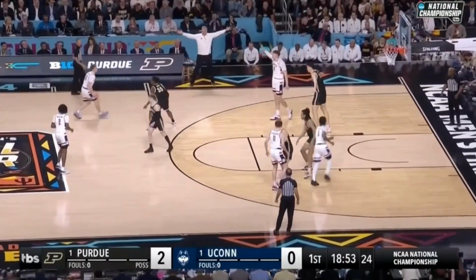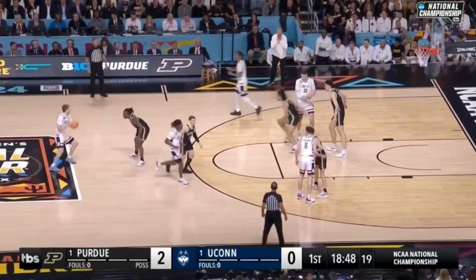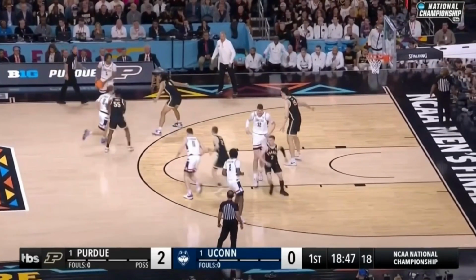UConn finished the NCAA tournament back-to-back seasons with winning every game by double digits. And their offense, like we've discussed in the past this season, has been elite. And it was elite again in the national championship game. Let's break down some of the sets and actions we saw.